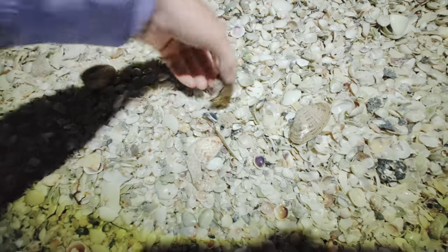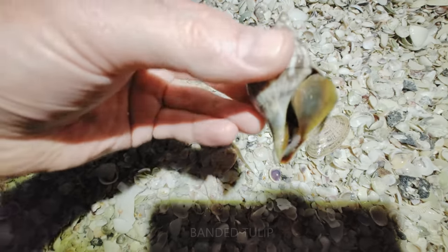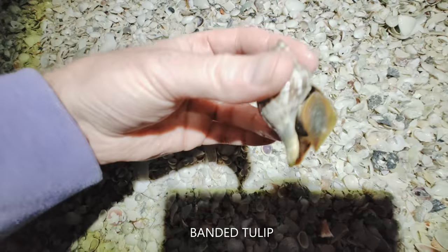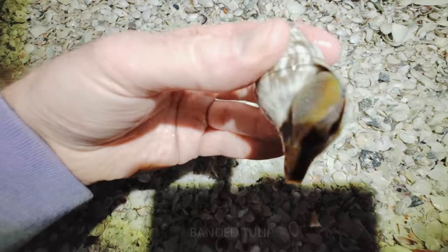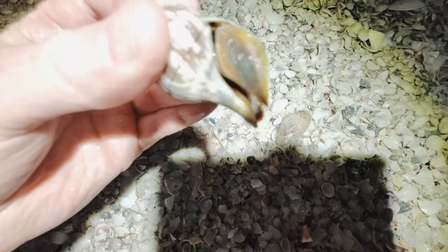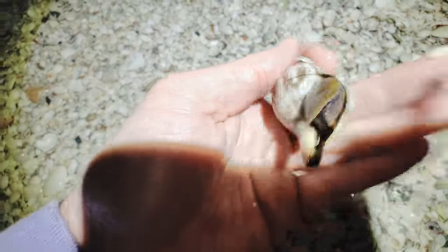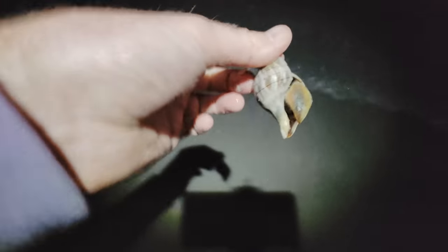I do want to show you. Oh, I found a live banded tulip. I don't think he's alive anymore though, but I'm gonna go put him back in the water. But you can see his operculum there. And there's the animal there. I'm gonna put him back in the water, even though I don't think he's alive. All right, little buddy. There you go.